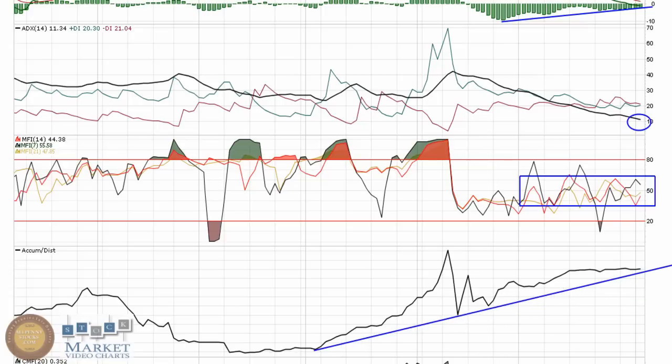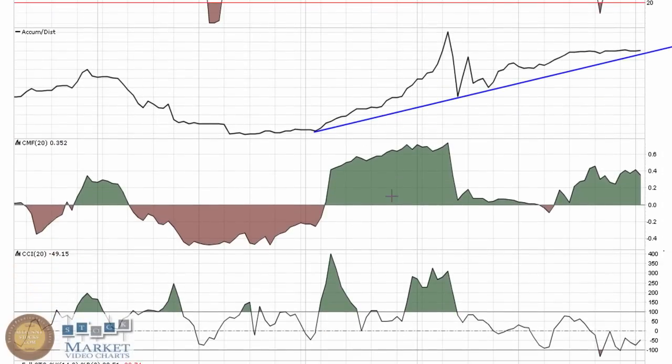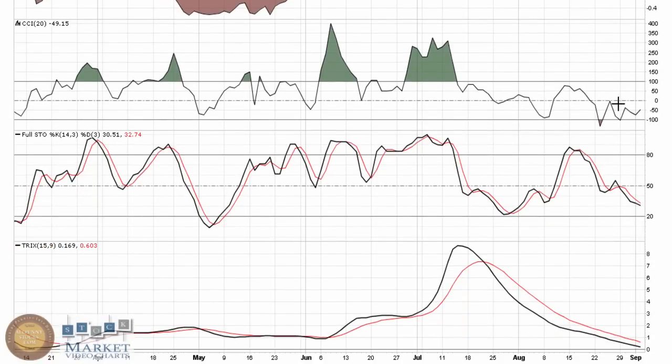Overall, still a nice uptrend going on in the accumulation distribution, but of course, it's pretty much going sideways for the last month or so. Chaikin money flow holding in the green, showing buying pressure still overcoming selling pressure. You can see right through here, you can even draw that line all the way back, but just indecision right now going on with the CCI.